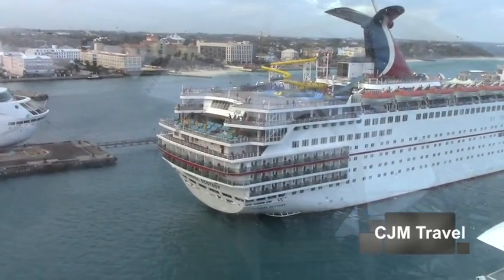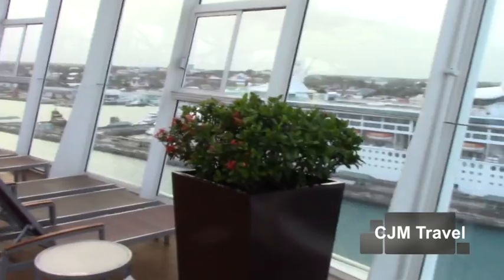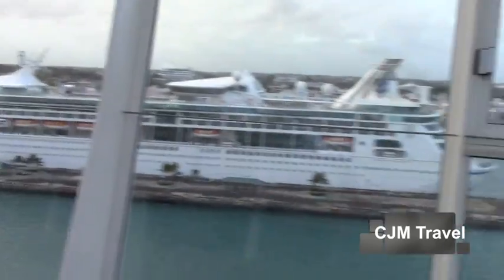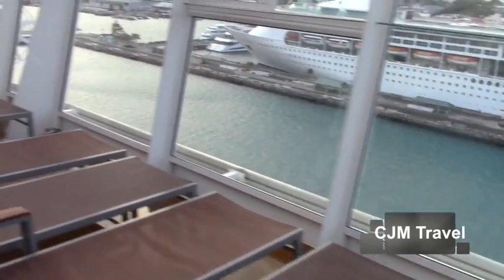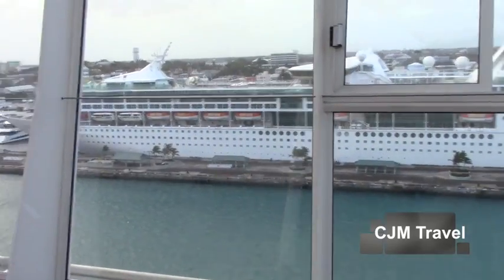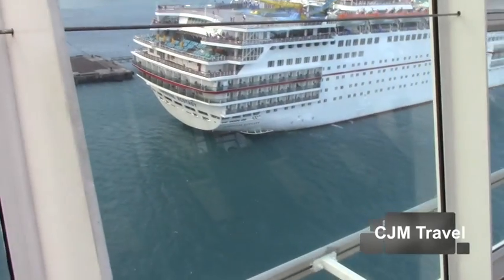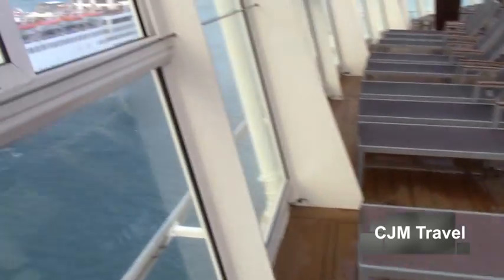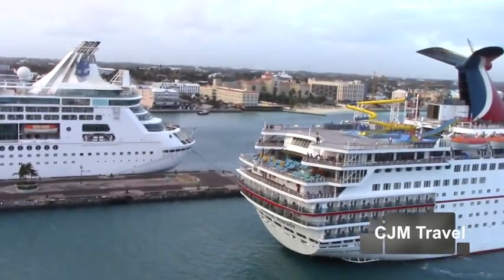All right, they're slowly backing into their dock now. I'm gonna go through another window here. I gotta try to beat the ship before it docks. Let me go over here to this window. Get this window open. I might probably need to go up a deck here.